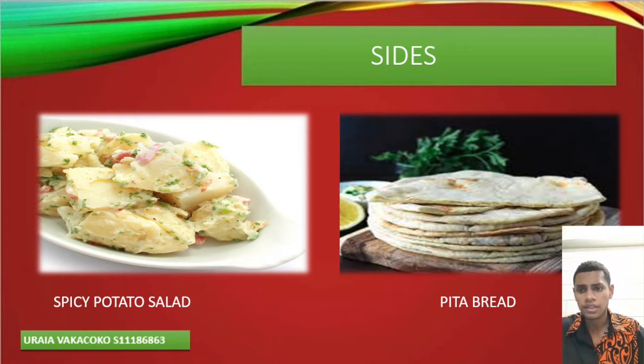The next side dish is pita bread. Pita bread is also called Arabic bread. It's circular in shape and is a double-layered flatbread that originated in the Middle East. It is prepared with flour, water, baker's yeast, and salt.